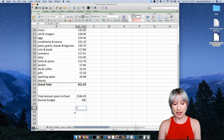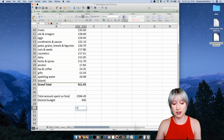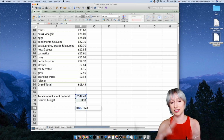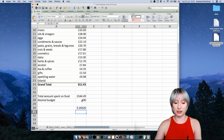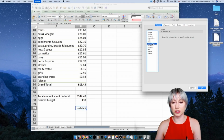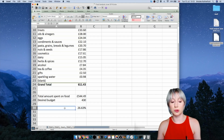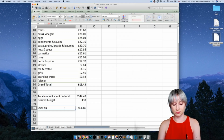I'm going to do that just by going enter, and you put in brackets to do a basic arithmetic calculation first of the total that I spent, subtract what the budget is, so that's the difference as to how much I'm over. And then you just divide that by the budget, and that will give you a number. And I'm just going to click on that and go Format, Cells, and I'm going to turn that into a percentage. So we're almost 27% over budget.